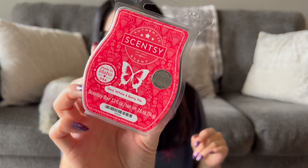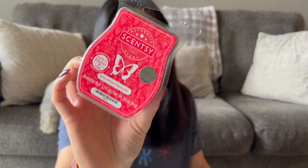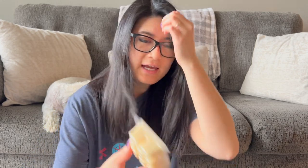I added in Red, White, and Berry Pie. So now I have three of these because I didn't actually warm my... Was this June or July scent of the month? I can't remember, but I think I'll try to warm one of my bars now. I usually try to let them sit a little bit, but this one right off the bat honestly smells pretty strong of cherry. So I think it'll be a strong one, so I'll definitely warm my bar of that to test out. And then Blueberry Cheesecake, I love.